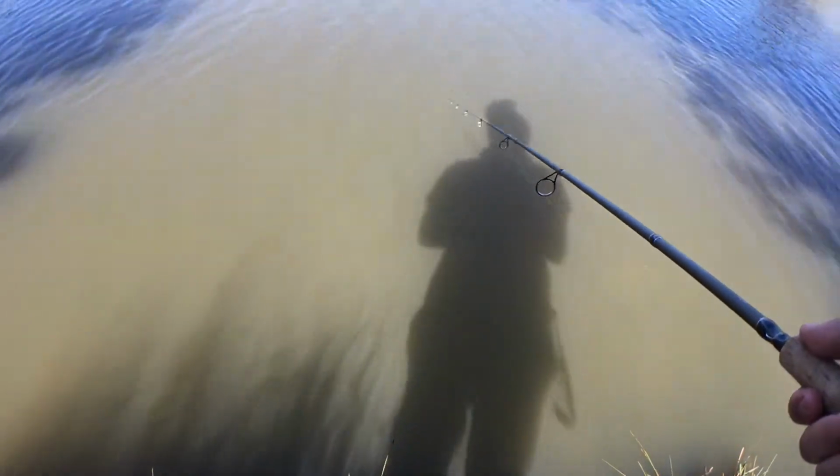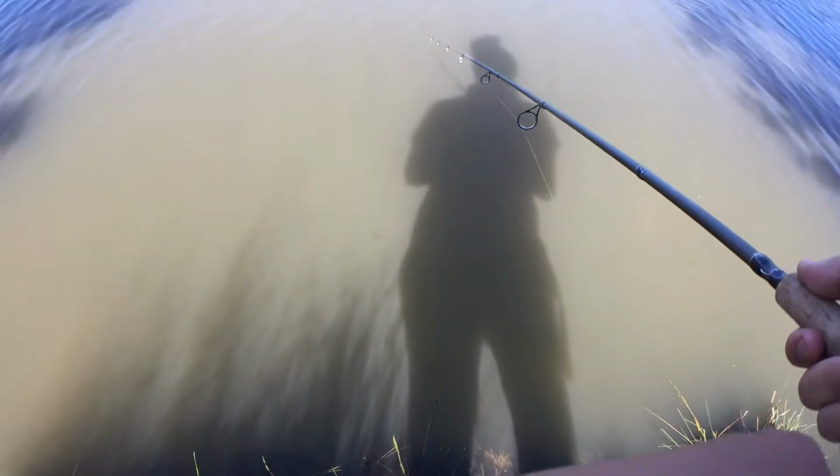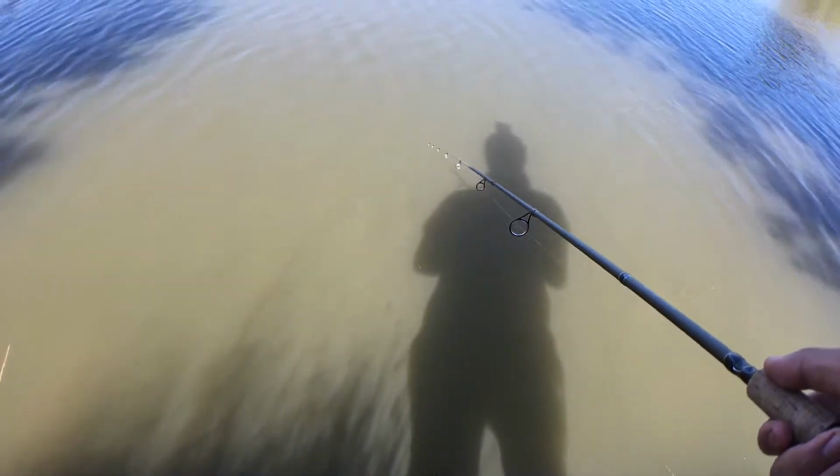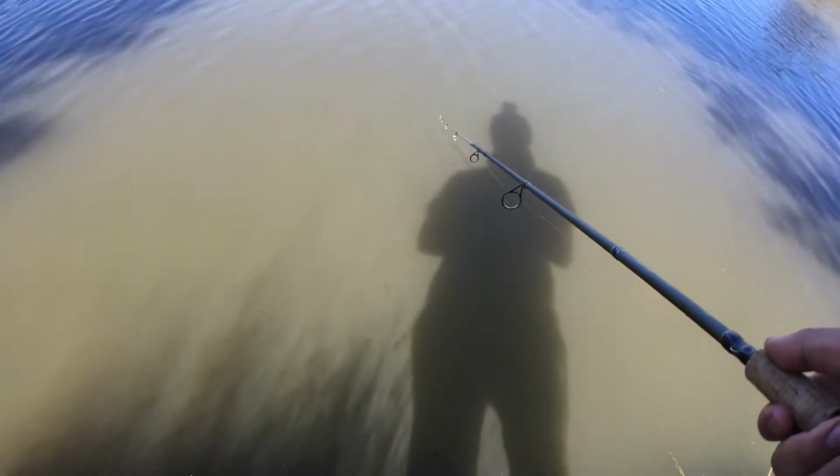So, that's the zone right there. All of them are bass. I'm looking for crappie. Once crappie bites, it's game on. Looking for some slab crappie too.